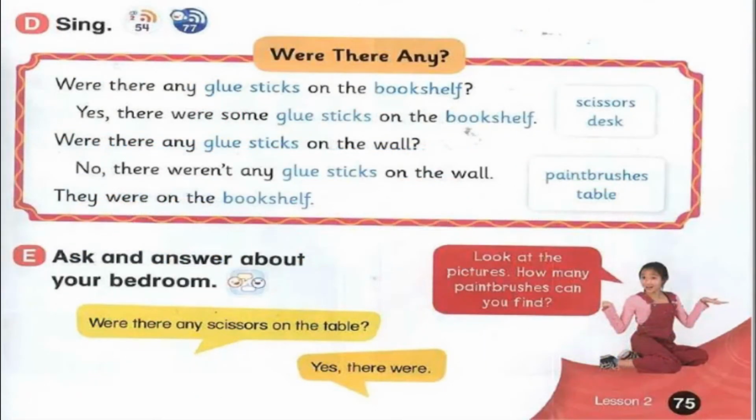Page 75. D. Sing. Were there any? Were there any glue sticks on the bookshelf? Yes, there were some glue sticks on the bookshelf. Were there any glue sticks on the wall? No, there weren't any glue sticks on the wall. They were on the bookshelf.